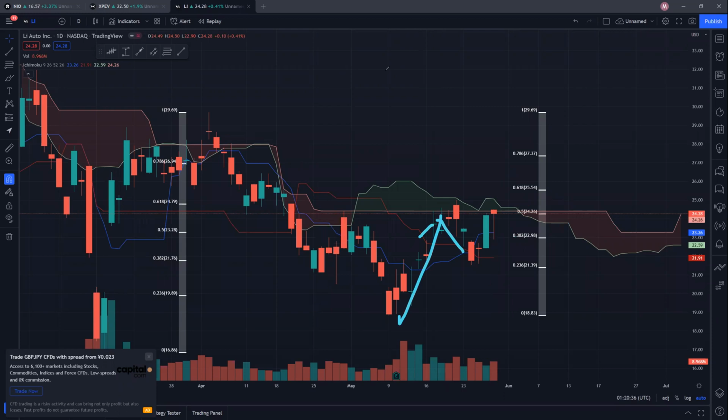If we do pass it next week, then we're looking at this strong resistance at 25.54 before testing the high of 27.37. And hopefully we can see this 29.69 as well. But they're still quite far away, so I'm not too concerned. For the key support to watch, you can see that on this particular day we actually broke down this blue conversion line, but we still closed back up. So this is 23.26, very strong support that we have to hold.